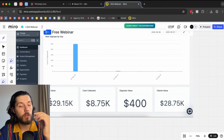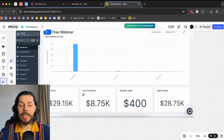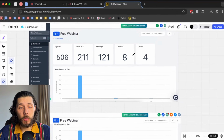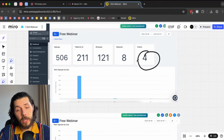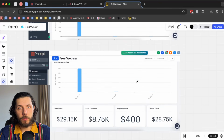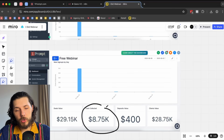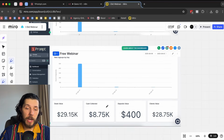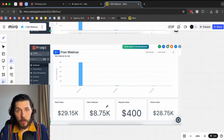So here are the monetary results. We closed $29,000 worth of deals, which is not yet cash collected. You can see that we have 4 clients from 8 deposits, and we have 4 meetings left. There is 100% show up, obviously, because they paid the deposit, and I already collected almost $9,000, which is the actual money that I collected after the call, meaning they paid the deposit, right?